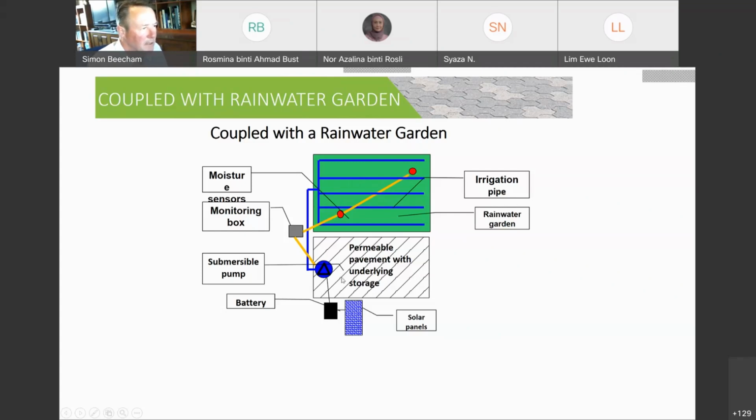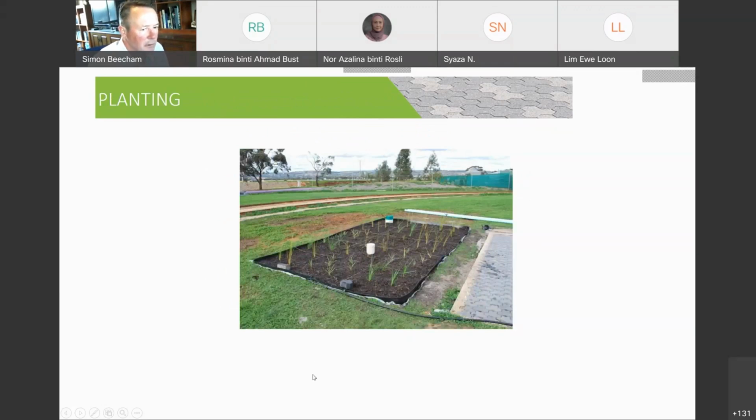If that permeable pavement system cannot provide enough water over a typical year, or even over a season, that rainwater garden will die, and would have died, and it has never died. And I'll show you the diagrams in just a second. So the irrigation is totally automated. No one goes and withdraws water and then waters the garden. The small submersible pump is controlled by 2 soil moisture sensors, those red circles, which are wired back and trigger the pump to switch on. And then the pump irrigates via this standard 12mm irrigation pipe system, which covers the entire area of that bioretention system, rainwater garden.